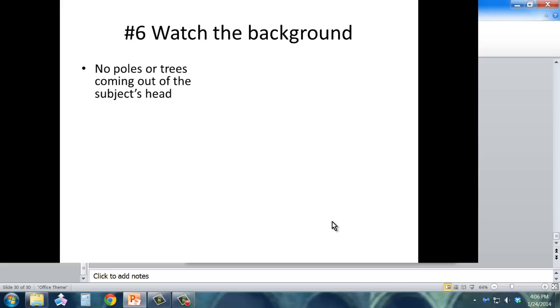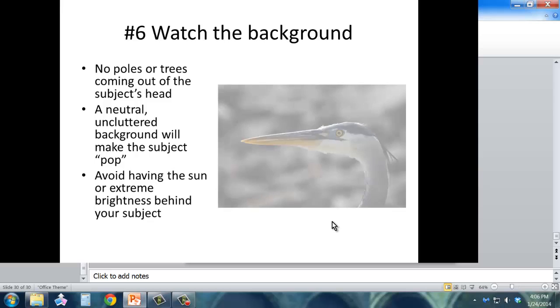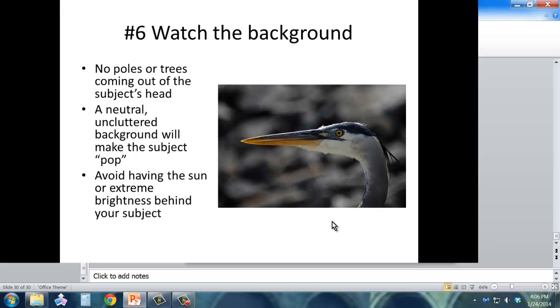Be careful about the background. What is behind your subject? Because you may not see it when you take the picture, but then you look at it later and you realize there's a pine tree growing out of their head, or something annoying about the background that just doesn't work. Look for a background that's not as cluttered, and then your subject will really jump out at you or pop.